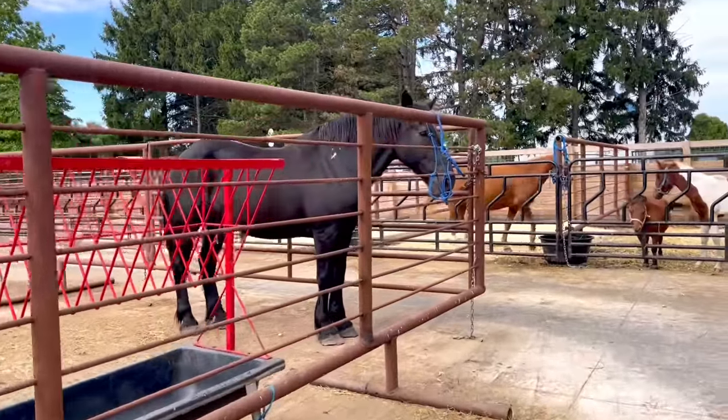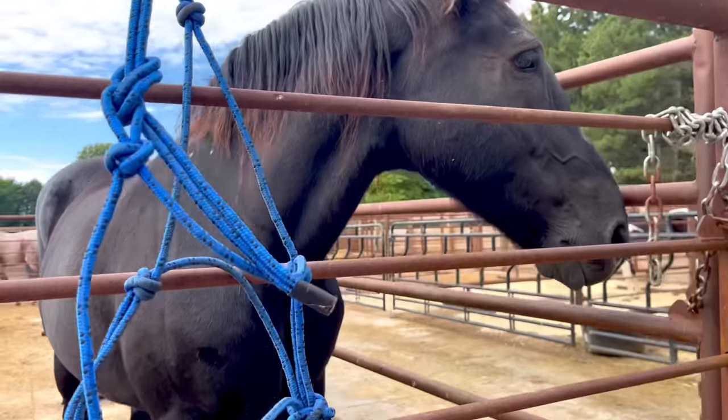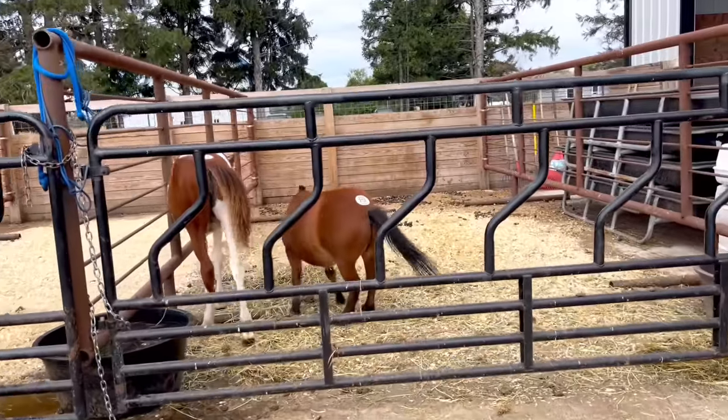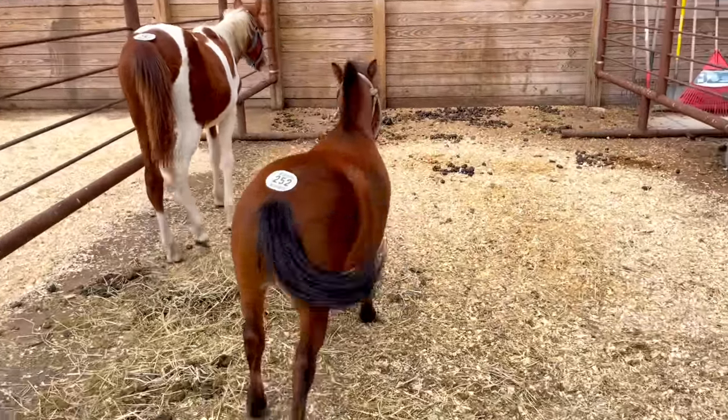All right, we're going to go around and look at some other horses. There was this really pretty draft horse, probably an Amish workhorse from what I was told. There was this mini pony and this young filly as well. They are absolutely darling and precious.